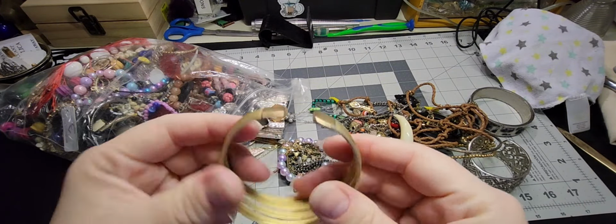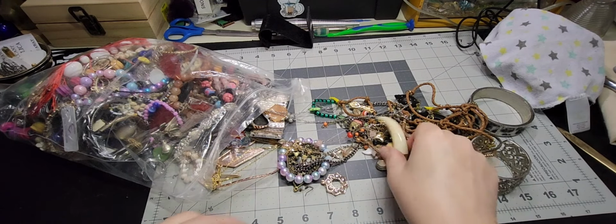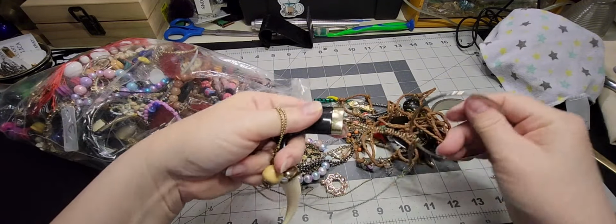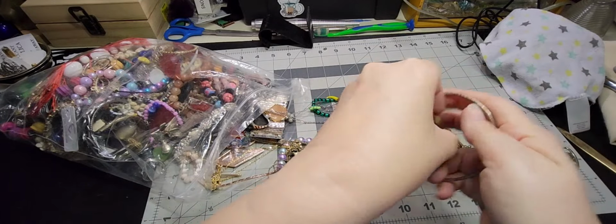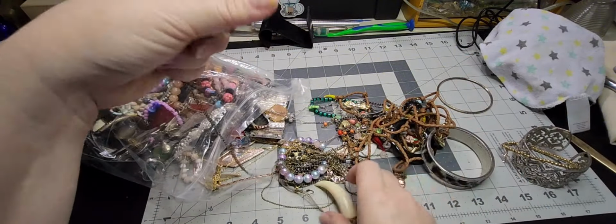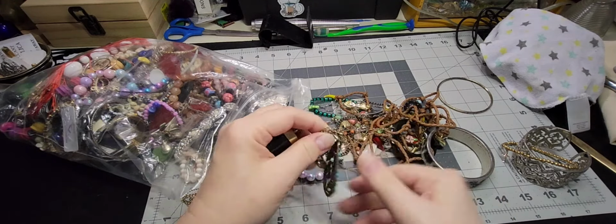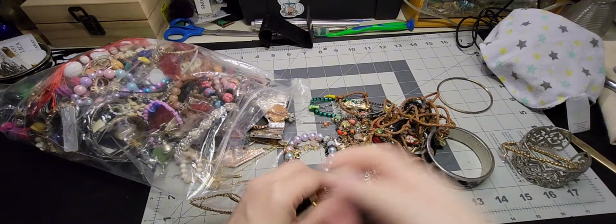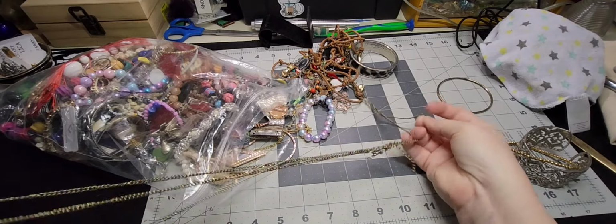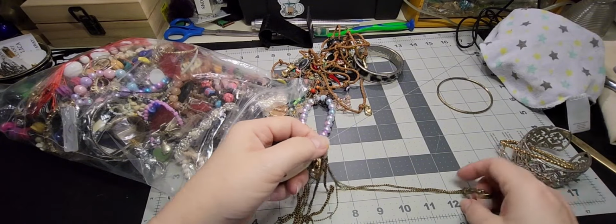Bangle. It's seen better days. I don't know if I want to take the time to fix it. Another Italian horn. Oh my goodness, I have two Italian horns in here. You're going to notice in these videos that these Italian horns are in my boxes. So I don't know whether everybody just decided they didn't want them anymore or what, but it's crazy. Okay, what are we? Oh, three. We have three.